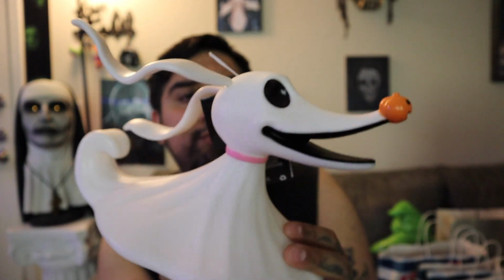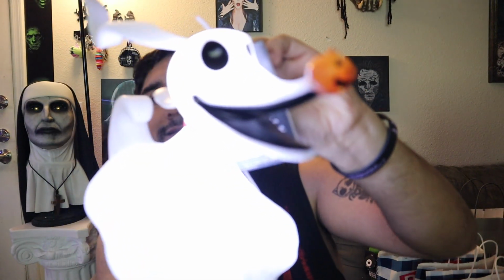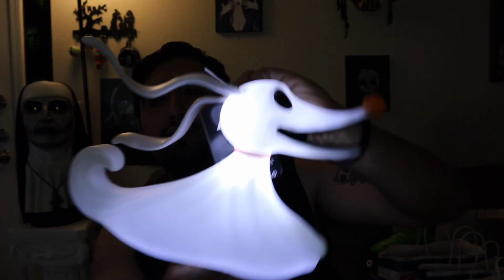One being this cute Zero blow mold. He's cute. He's great. He does turn on. Look how cool that is. So I got that guy. That was a really cool find. There was only one there. Of course, they're probably going to have more throughout the months. I found it. I wanted it. I got it.